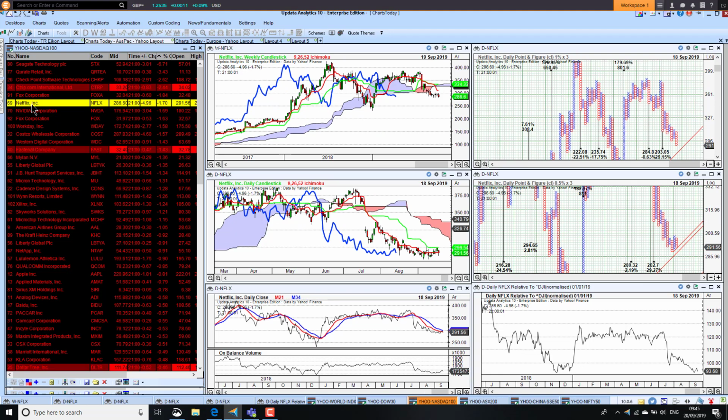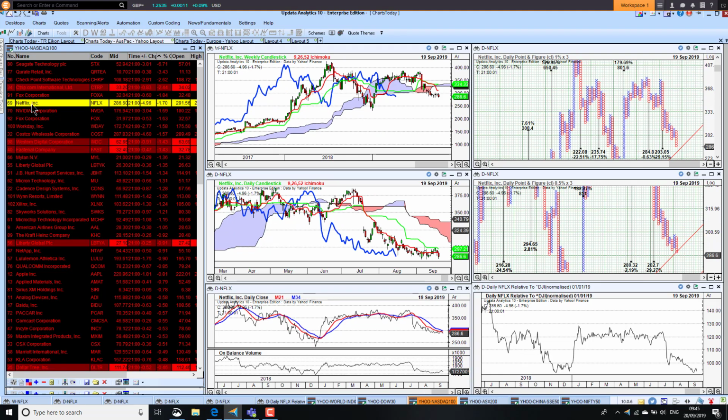Netflix were down by 1.7%. Their woes continue, and the long-term trend is turning bearish there, so not a good looking chart now.